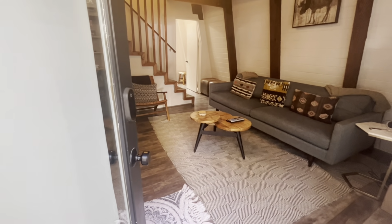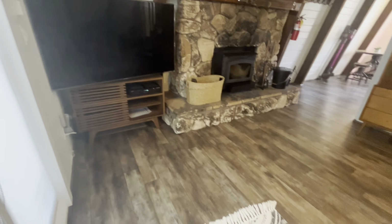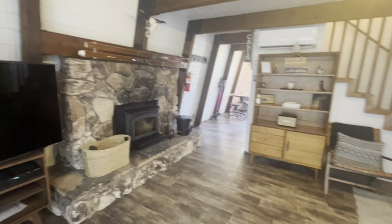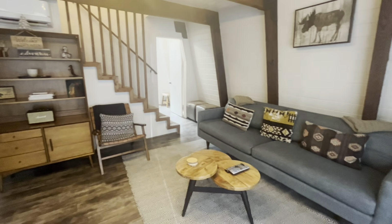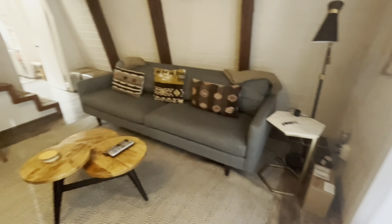So I'm going to take my shoes off real quick. And we enter into the living room. One really rare thing about the home is that it has central heating. So you've got the floor grate over here, and then you've also got air conditioning, which is going to be this unit up here. So you've got that downstairs and then also up above. So really nice open space right here.